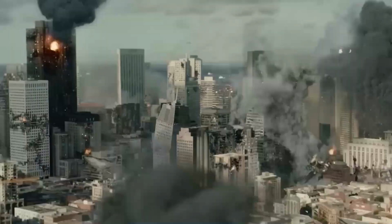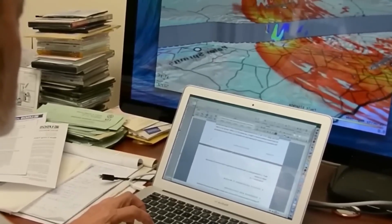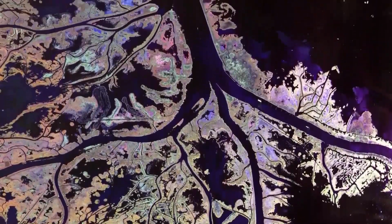The San Andreas Fault is a major fault line that runs through California. It is estimated that a major earthquake along the fault could cause significant damage and loss of life. The film San Andreas is a fictionalized account of such an earthquake, but it is not too far-fetched to imagine that something like this could happen in real life.